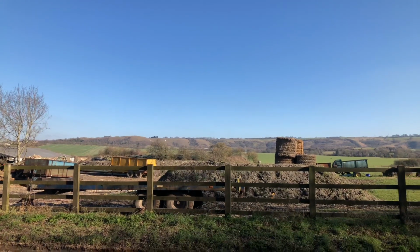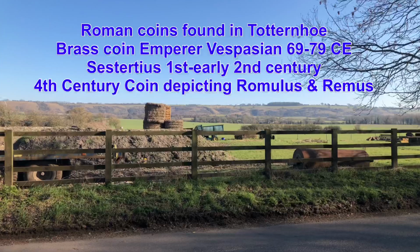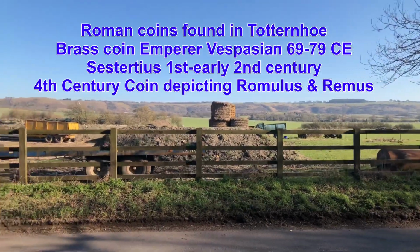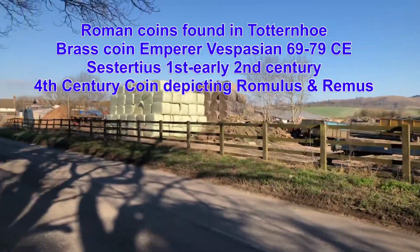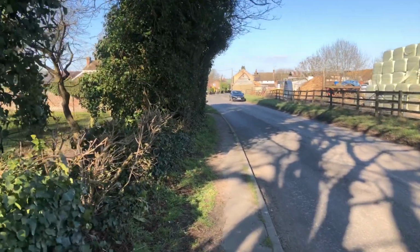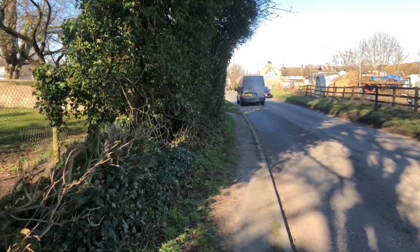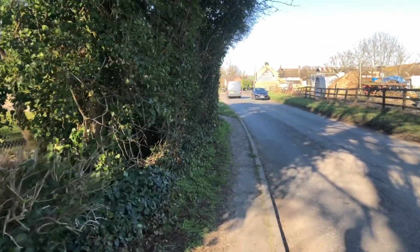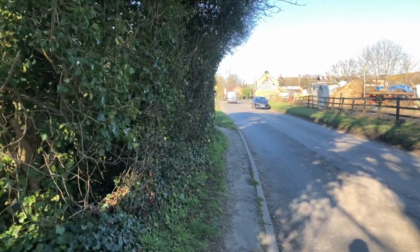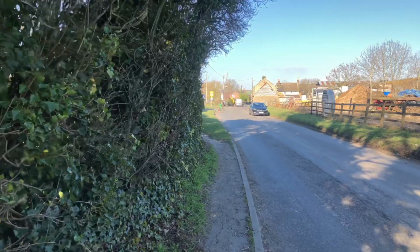Of course, for the poor farmer, this makes things a bit difficult for him, because he cannot farm the land where the actual villa is, because it's a listed building underground. So that field actually becomes no good to him, so he can only store stuff upon it. But yeah, I think that's a brilliant thing. So did you know there was a villa here in Totternhoe? A Roman villa? Well, there is. Brilliant.